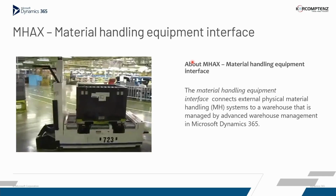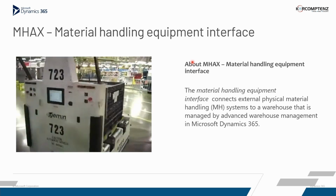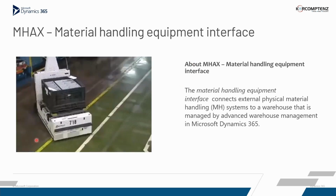Nowadays, warehouses are getting equipped with material handling machines for automation. Most of the warehouse management systems don't have the framework to talk to these machines. Microsoft has brought in the material handling equipment interface that connects external physical material handling systems to a warehouse that is managed by advanced warehousing in Microsoft Dynamics.